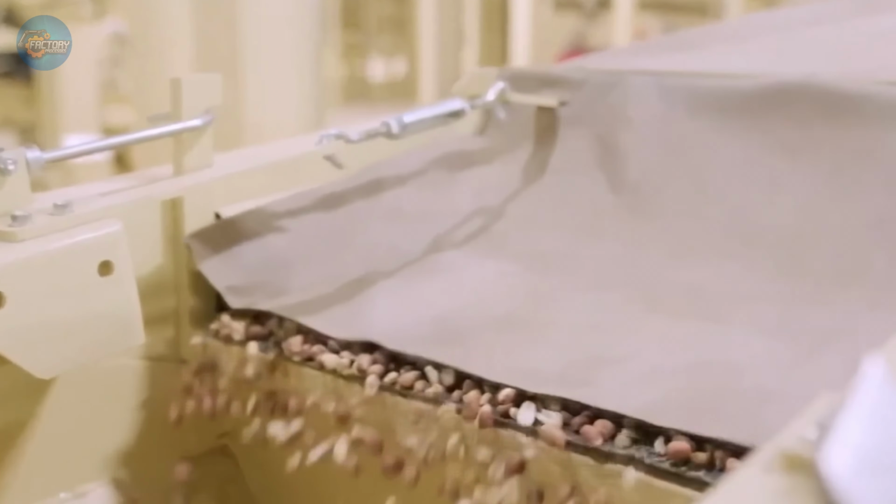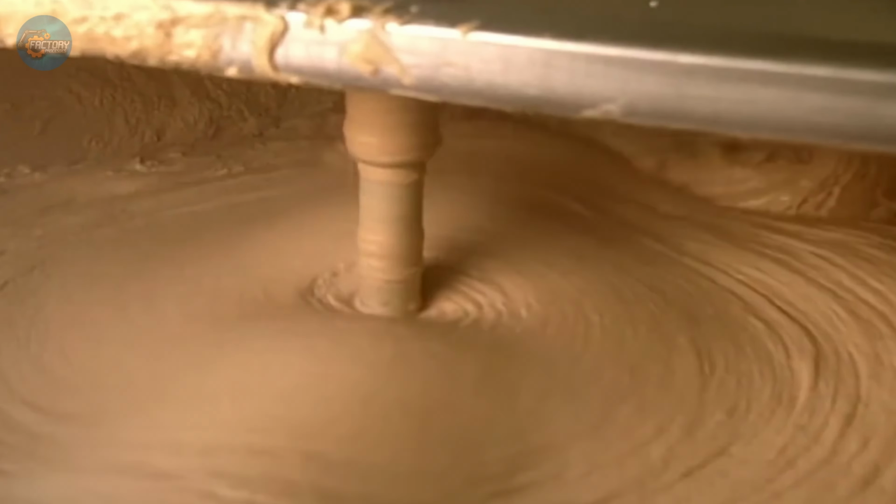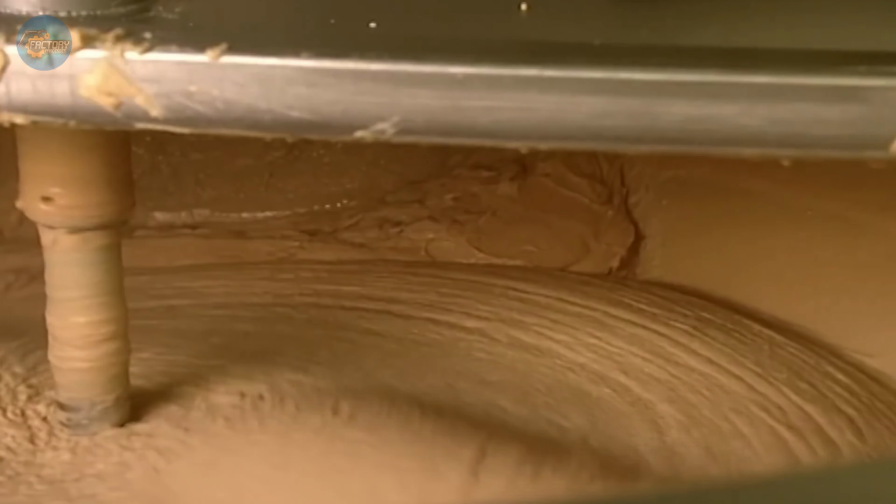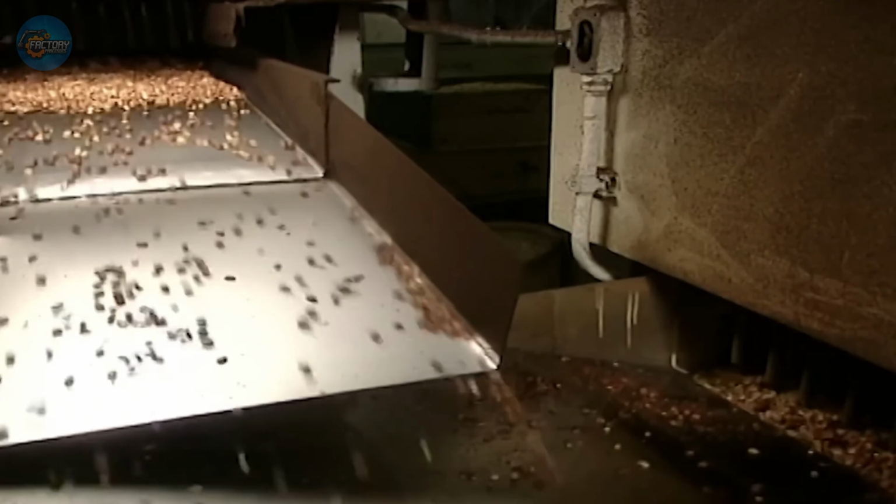The secret lies in these colossal industrial ovens, some of which can hold over 5,000 pounds of peanuts at a time. Imagine a house-sized oven with peanuts tumbling in synchronized rotation, exposed to heat so precise it's controlled down to the degree.